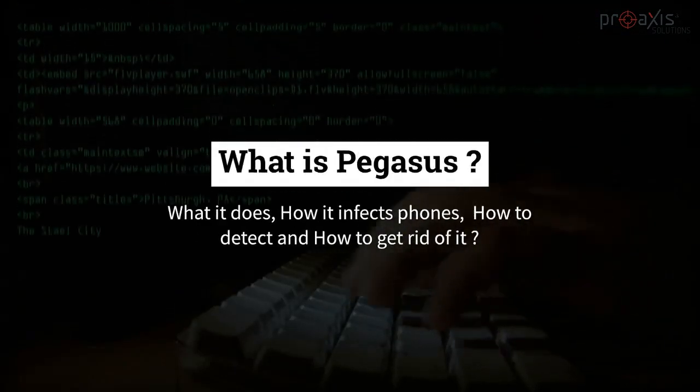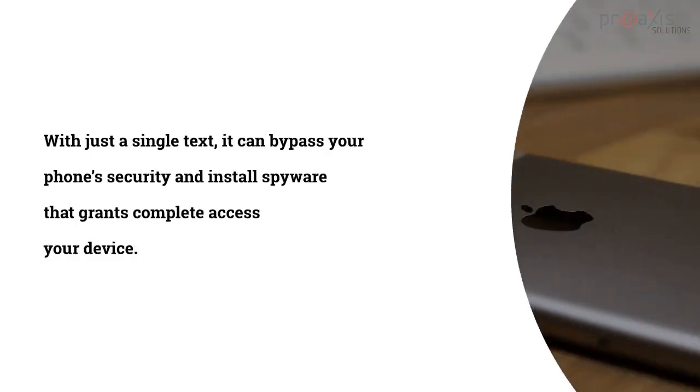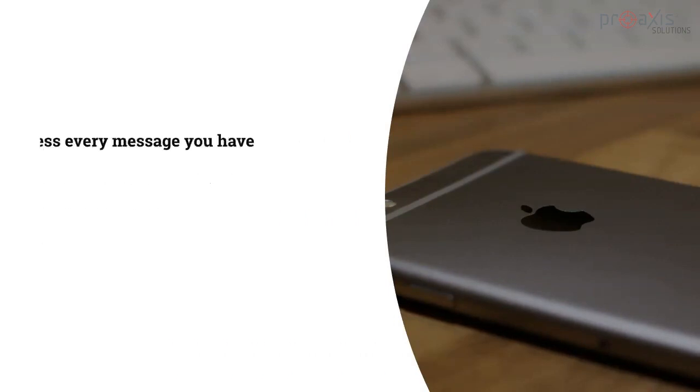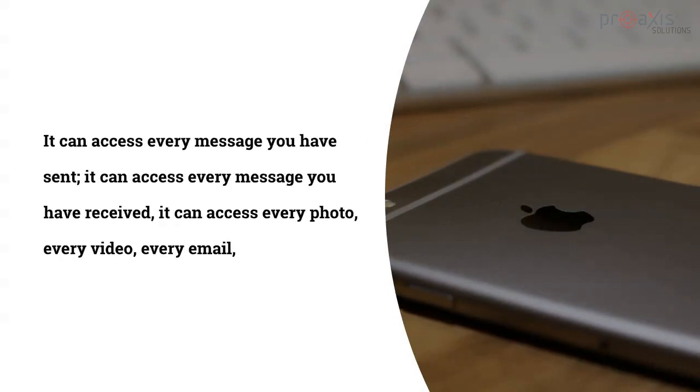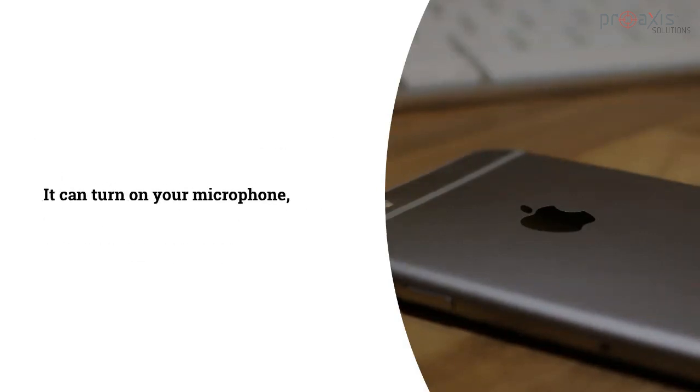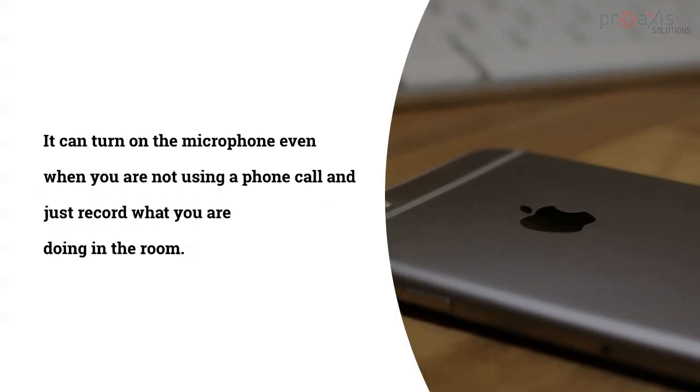Have you heard of Pegasus? With just a single text, it can bypass your phone's security and install spyware that grants complete access to your device. It can access every message you have sent, every message you have received, every photo, every video, every email. It can turn on your microphone, even when you are not using a phone call, and just record what you are doing in the room.